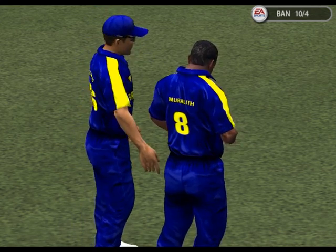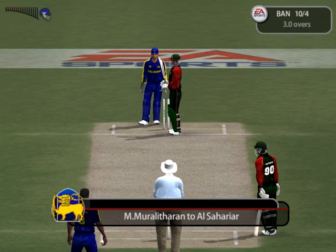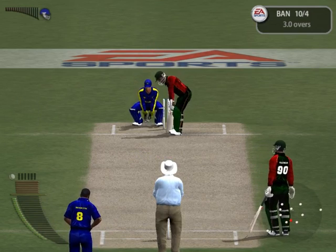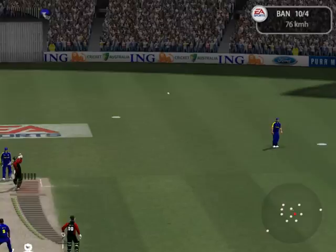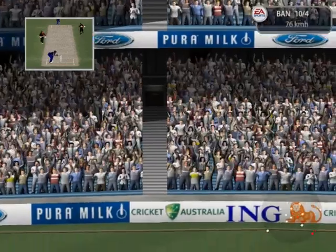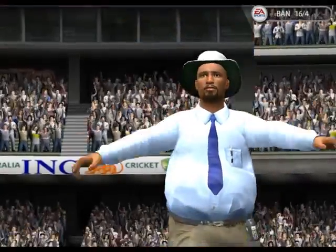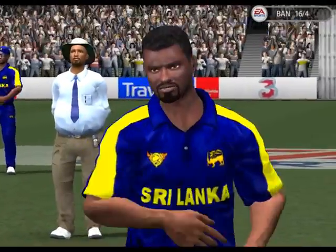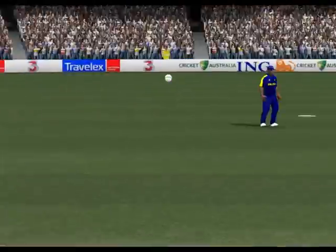Change in the bowling for Sri Lanka. Al Saharia is now on strike. Gunawardena is chasing that one, played into the gap. That's a huge 6. Well, that was 6 as soon as he hit it. The bowler won't like that one little bit. Let's take a look at that in slow motion.